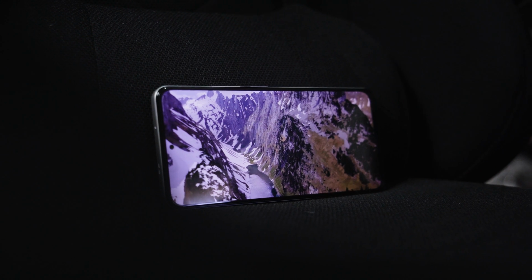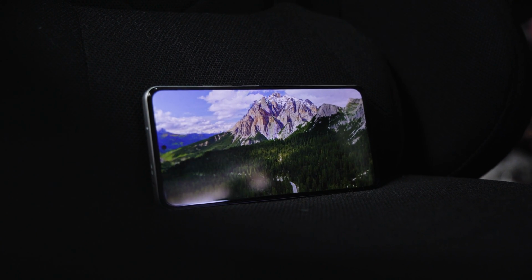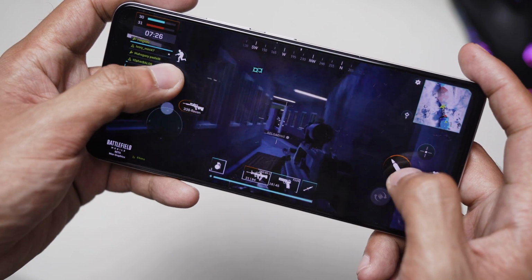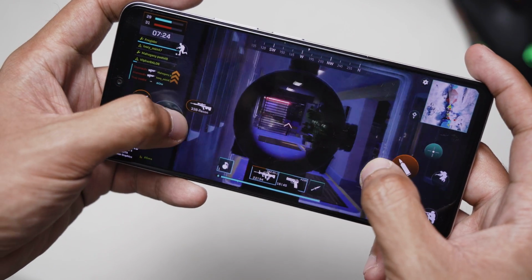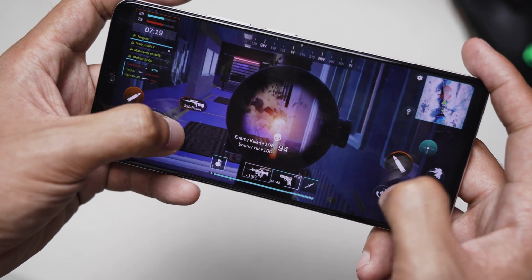Though I have to say, coming from battery champs like the POCO X4 GT giving me 6 to 7 hours of screen time, the F4 feels like it has above average battery life. I'm not saying that's a bad thing. It's just something worth pointing out for some of you coming from phones with incredibly long battery life.